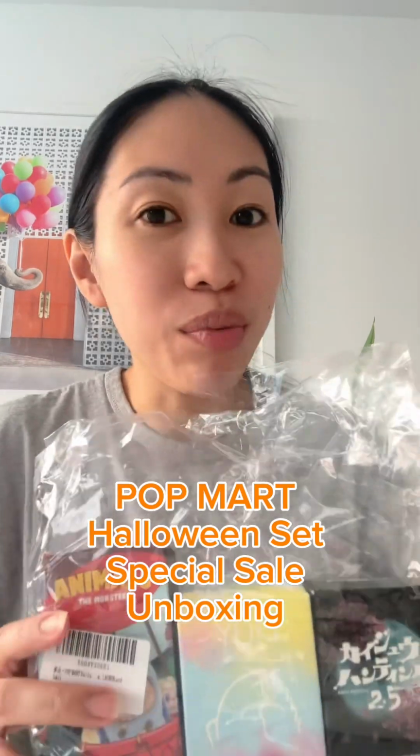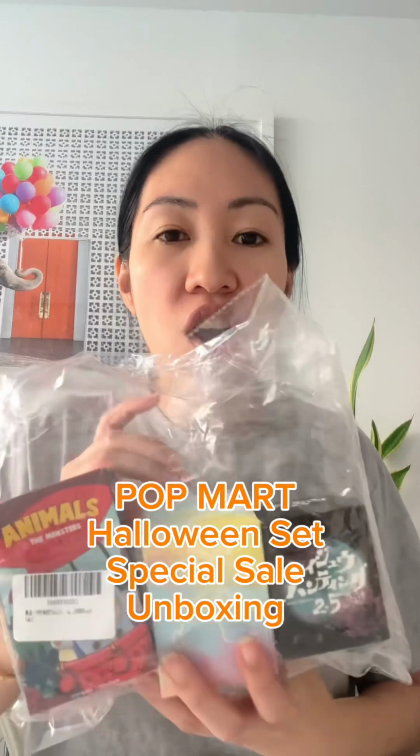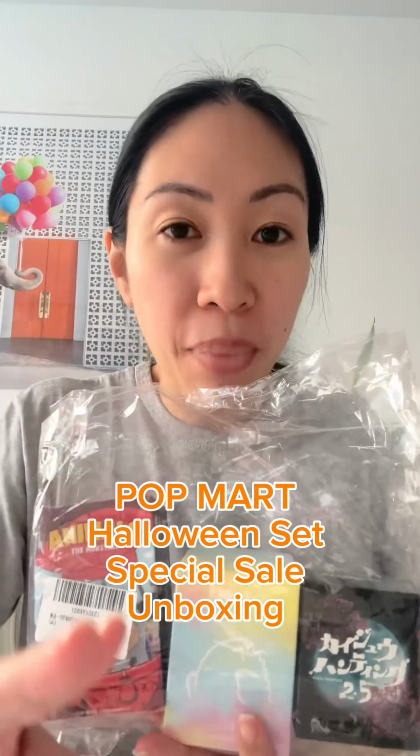Hi, I just came from the trail and look what got in the mail. So these are stuff from Pop Mart, from the official Pop Mart store. And this set of 3 is 50% off. It's a crazy price for those who collect these things.